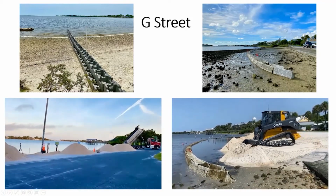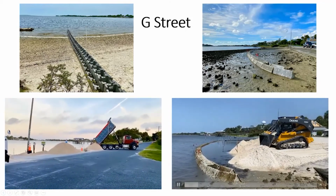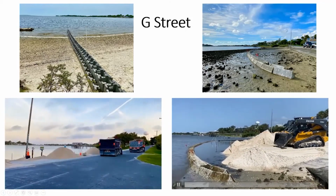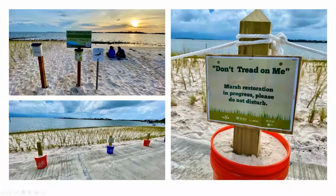And then after we placed those elements, we trucked in a lot of sand. And then again, Royce helped us with grading that sand. And after it was placed and graded, we were able to involve a lot of volunteers in the community to bring in plants across most of that shoreline. There's a small beach enhancement as well, as you can see in the upper left photograph there.